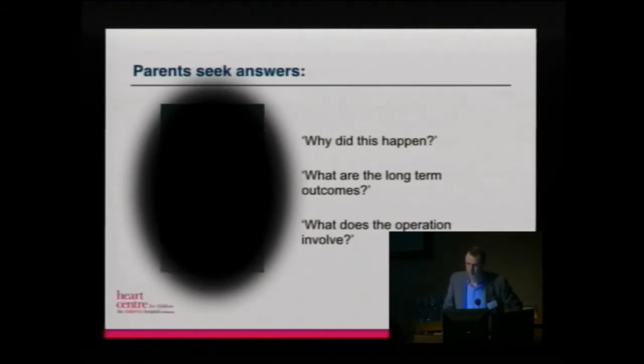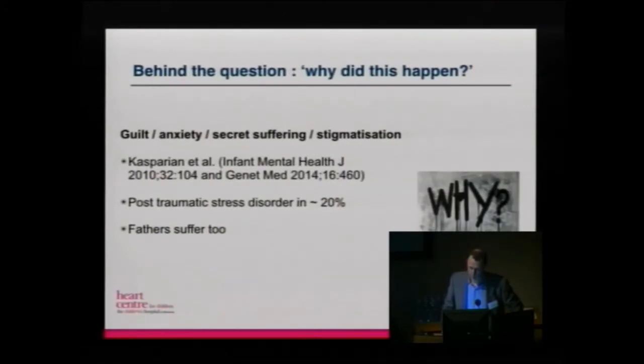And probably one of the biggest questions there is, why did this happen? And we know what the things are behind that question. Yes, there's a need for information, but there's also a whole lot of other things which I will let Nadine Kasparian and Laura address this afternoon in understanding how we think and how we contextualize things.